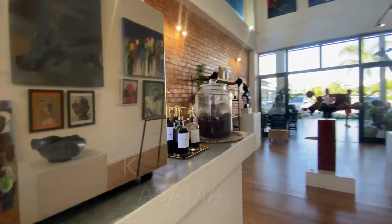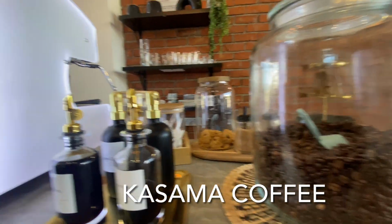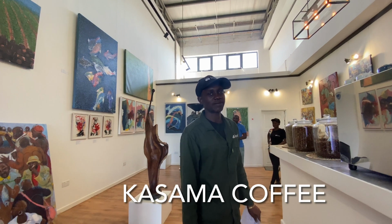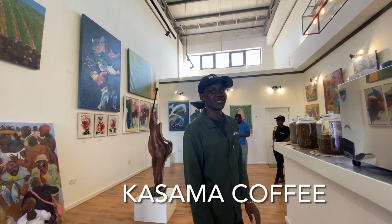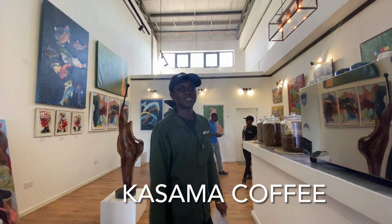And where does all this coffee come from? So this is Zambian coffee beans. From Kasama. Yes. That is the northern part of the country, Zambia. I see.